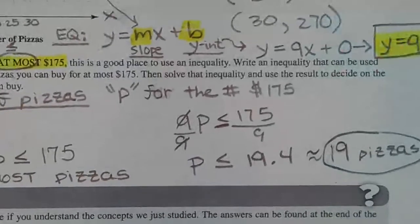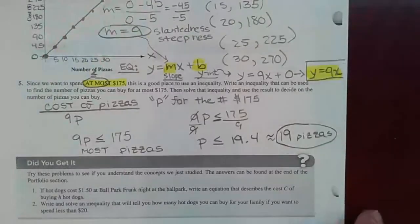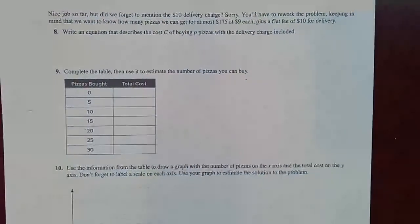Okay, any questions on what I've done on this page? All right, so a nice little review there. Okay, so let's look at this problem now. We're going to look at page 377.